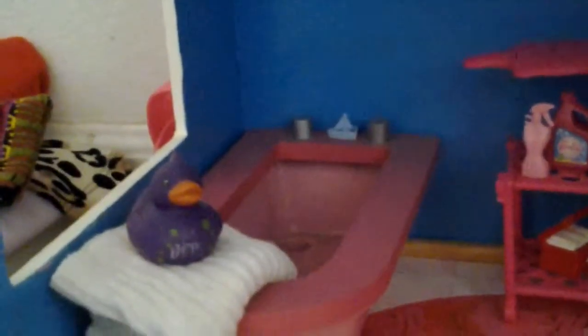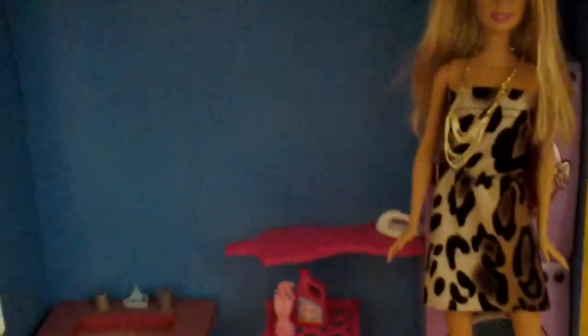Here we have a little table where we keep the soap for the clothes and a little kit if someone gets hurt. Oh, and there's the bathtub. And over there we have a little toy for the kids. So yeah, that's the bathtub and the bathroom. Now let's go to my room. Come on.